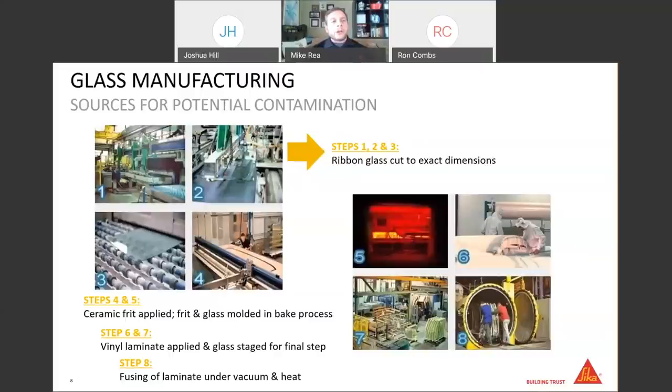So we're actually going to start even before step number one here. Step number one assumes you've already got a piece of float glass that you're cutting to size, but I actually wanted to start with the floating process itself. For anybody that's not familiar, all glass starts out as float glass. And the reason that it's called float glass is that the glass is actually riding along on a bed of molten tin. So you've got one side of the glass that's actually in contact with that bed of molten tin, and then you've got the other side of the glass that's actually exposed to the air.